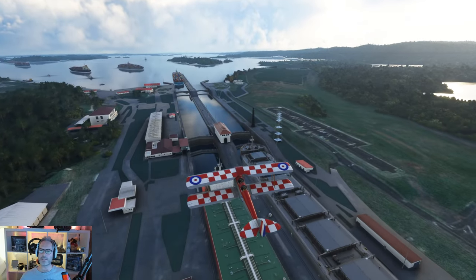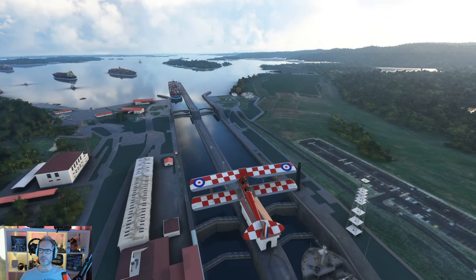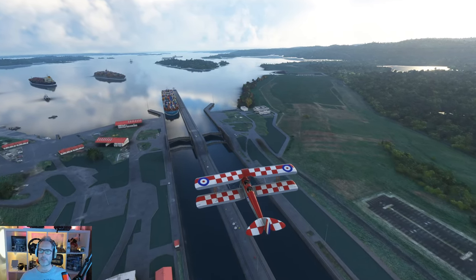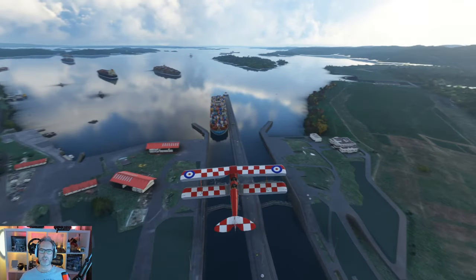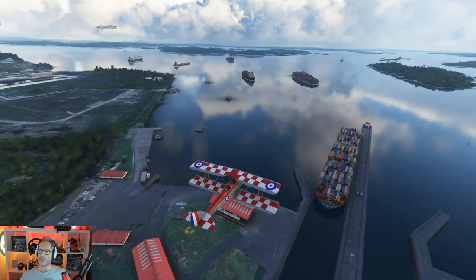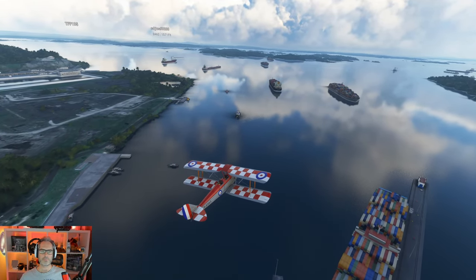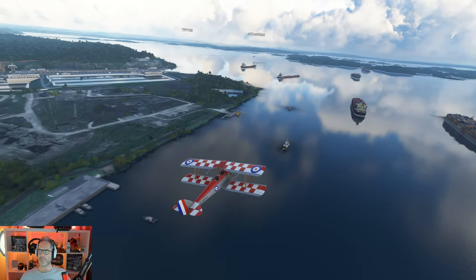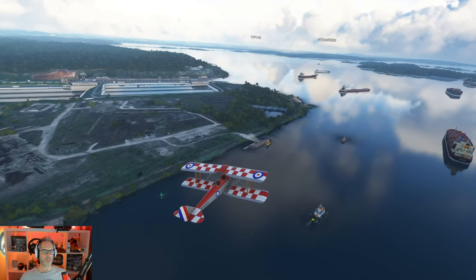Oh, the ships look amazing. This is a great add-on to get, the Panama add-on. Absolutely. And there's a sale on as well, so it'll be discounted if you haven't got it, Stu. There's ships everywhere. It's a very busy canal going through. Very busy. So there's another one on this side. So one goes, obviously, in one direction and one goes in the other direction, or one's for smaller ships or bigger ships.